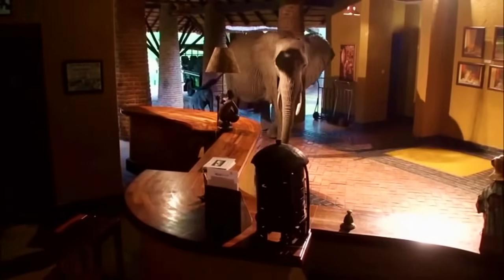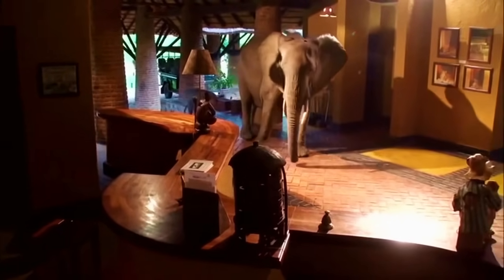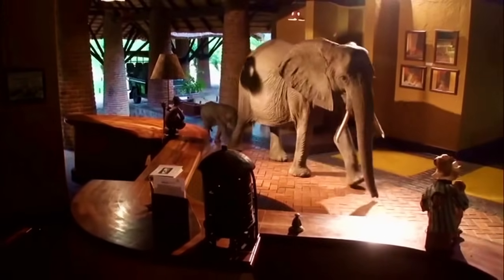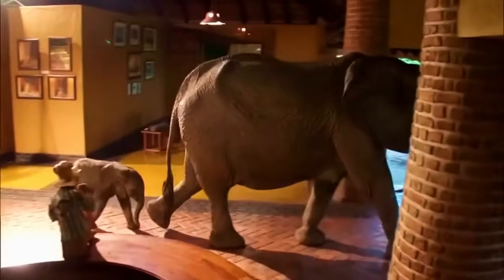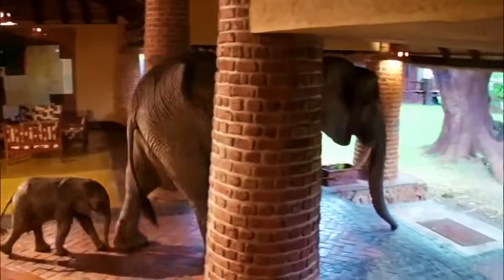A show of trust, both incredible and terrifying. A matriarchal elephant with a brand new baby could probably be one of the most dangerous animals in Africa. With a youngster being so vulnerable to predators, she's incredibly protective. So when she brought this brand new baby, 2 weeks old, up through the reception, we were slightly concerned.